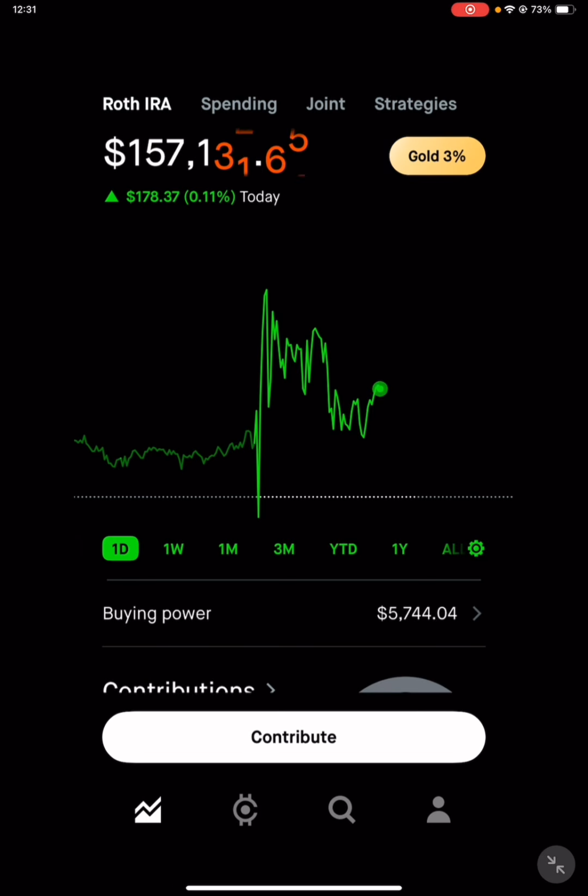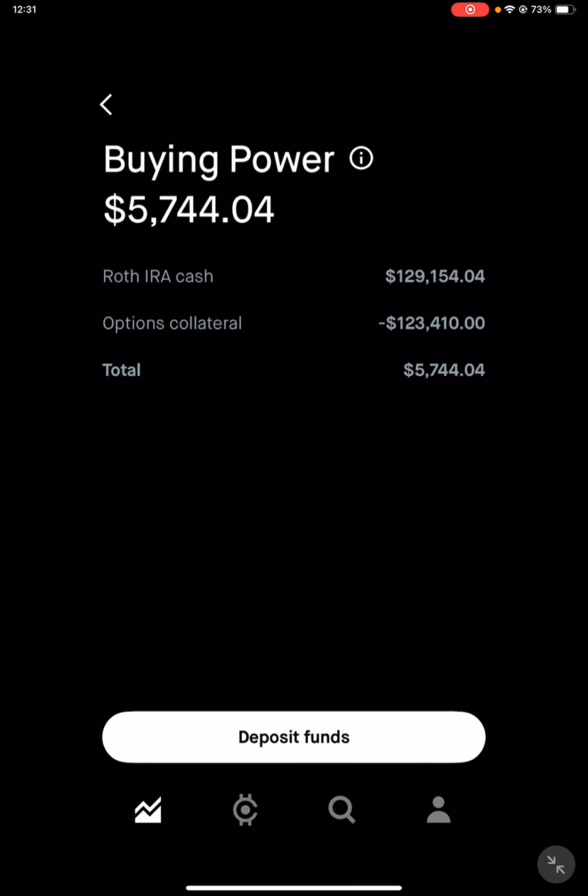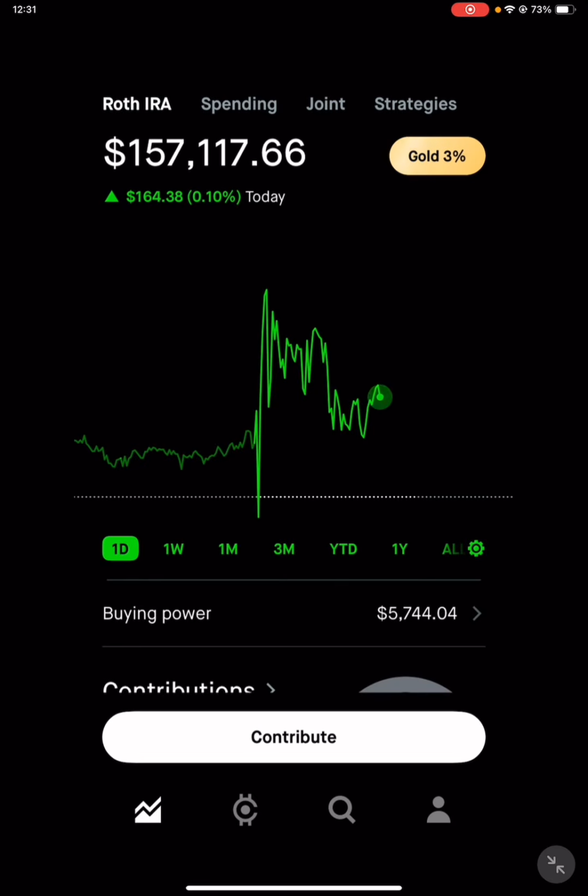Every week we sell cash secured puts. We have about $128,000 worth of cash available in the account. Actually, let me get an update on that. $129,000 worth of cash available. We're stacking each and every single week. When we sell these puts, they expire worthless. We get more and more cash. We keep making money and we keep going up and to the right.